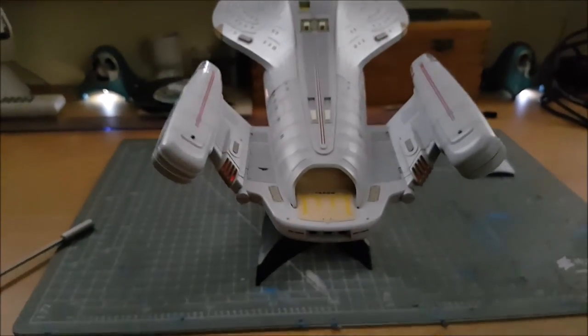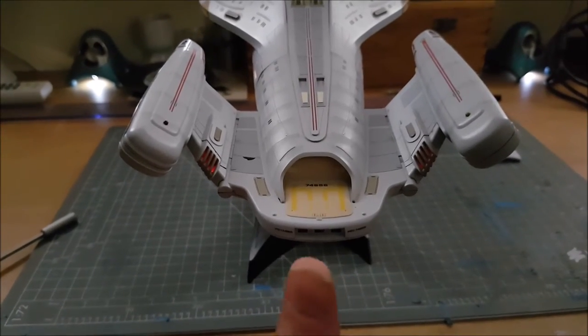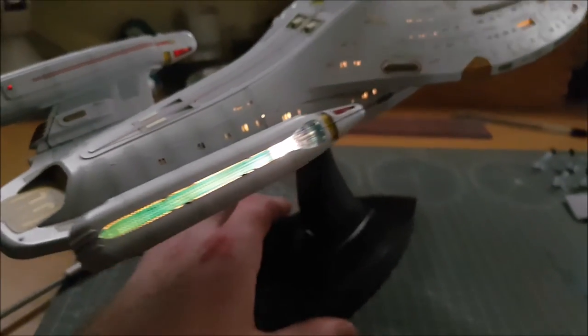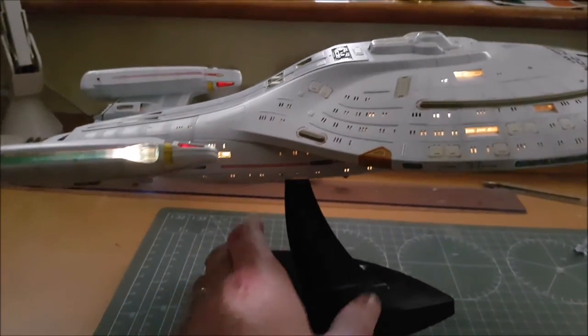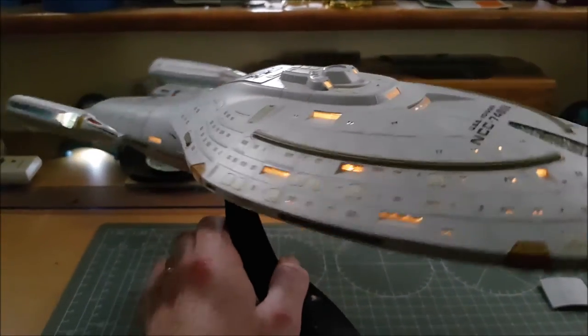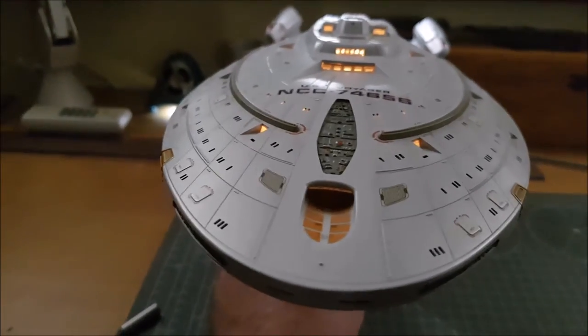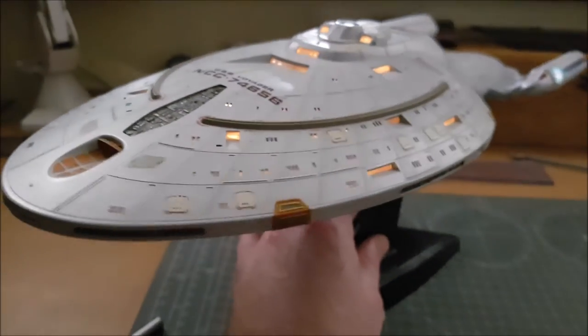So, as I said at the back, unfortunately, these don't light up. I think that's my only complaint about this model. I think it's absolutely fantastic. I just think, as I said, scale-wise is absolutely perfect. Paint, colour, perfect.